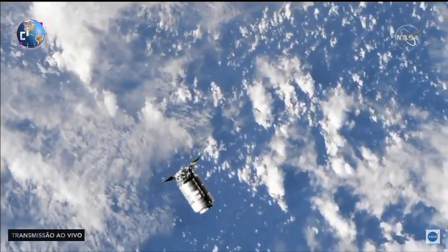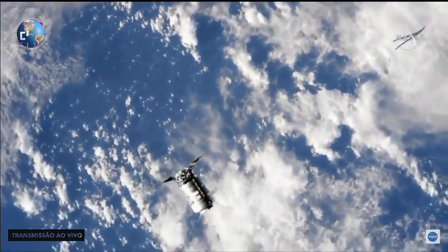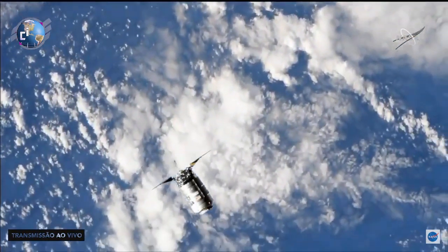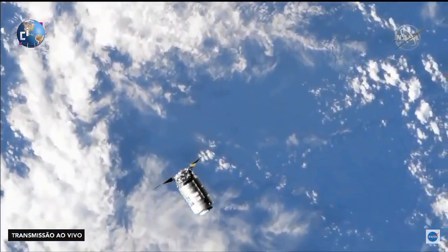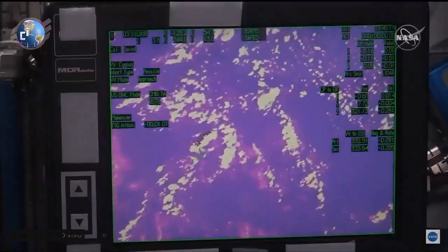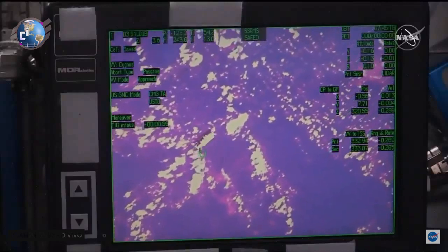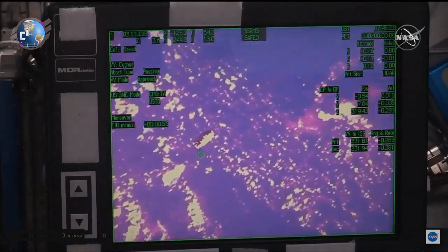Again, we're just standing by for Cygnus to reach that 250-meter hold point. Once Cygnus reaches that hold, we'll hear confirmation from Capcom Steven Zenter that Cygnus is holding steady. Cygnus is now about 330 meters from the station.